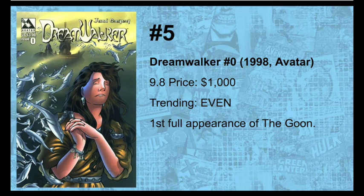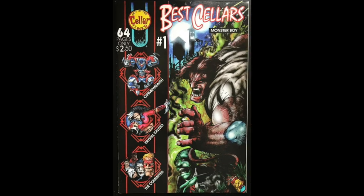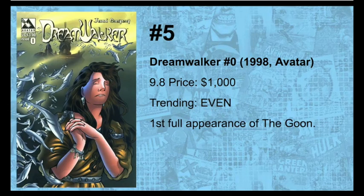Dreamwalker #0 takes our 5th position. This book was published by Avatar Comics in 1998 and features the first full appearance of Eric Powell's creator-owned Goon character. CGC 9.8 copies of this book have been selling at a 90-day average price of $1,000. Yeah, Nico, one book that didn't make the list because of when it came out was Bestsellers, which is the prototype character of the Goon by Eric Powell as well. Another pretty sought-after book if you like the Goon character.